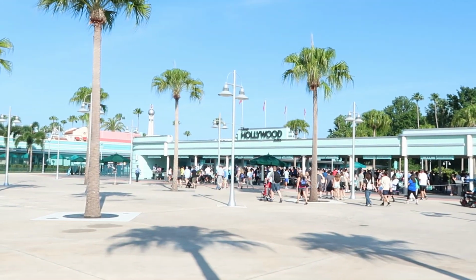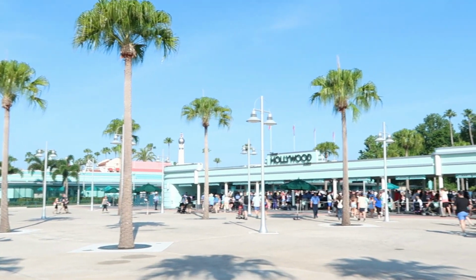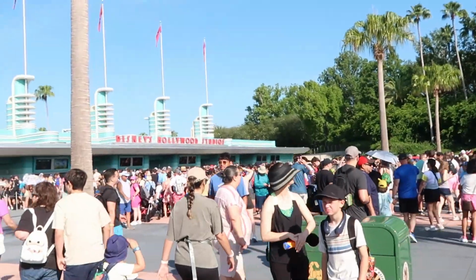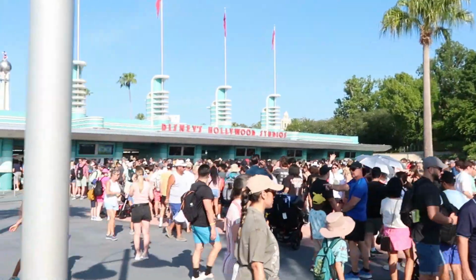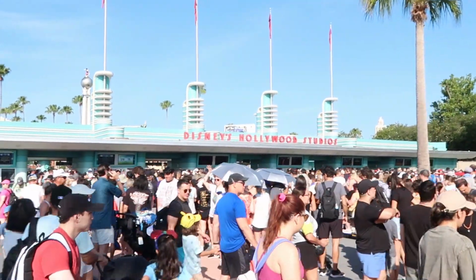Let's get a little view this morning before we head in line. We are officially rope dropping Hollywood Studios, but there's not really too many clouds in the sky. You can see the tip over there of the Hollywood Tower. Just a really beautiful morning. Like I was saying, though, we are officially rope dropping Hollywood Studios. It is very, very busy to get your tickets or annual passes scanned. Definitely a lot of people in line here this morning.